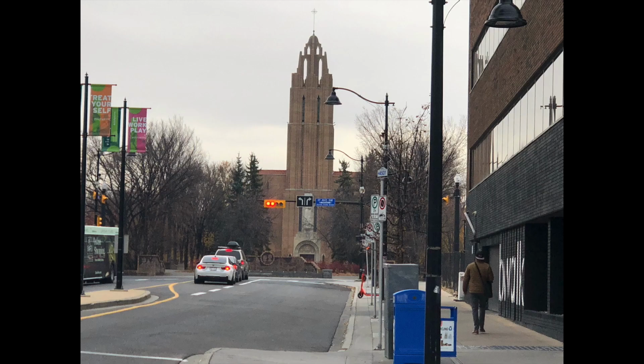I actually have another much closer image of the cathedral. You can see it here. So depending on the angle they film, this could definitely be in the frame. And I think that this might be one of the reasons why they chose this road in particular for filming.